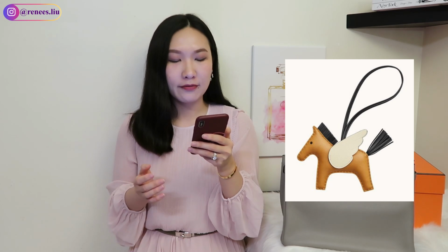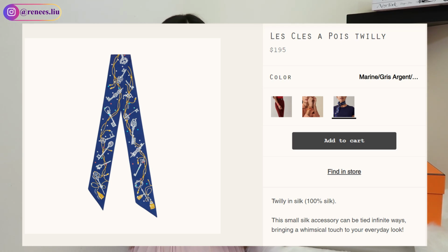So the second item that she purchased was the Rodeo Pegasus. The price was $590. I also have the same Rodeo Pegasus. We have the exact same combo. The third thing that she purchased was 2 Tullies. Each of them was $180, so 2 of them is $360 in total. Right now the Tully retails for $195.